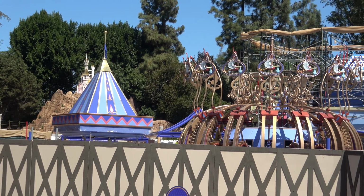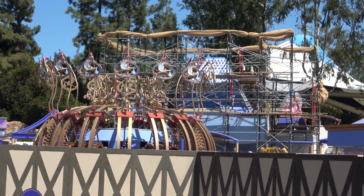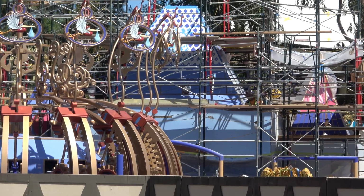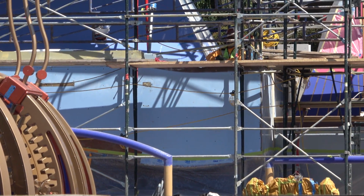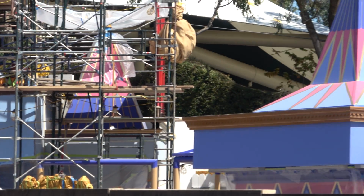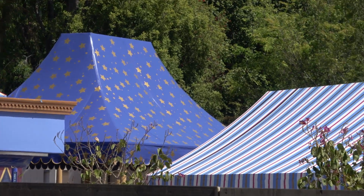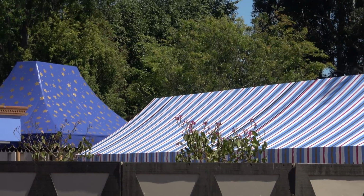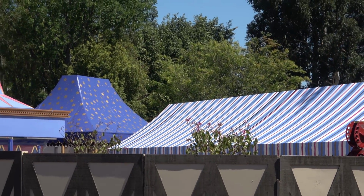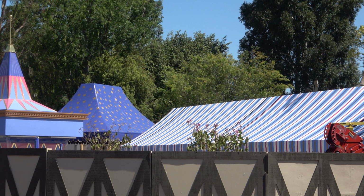Here's another angle of more stuff. Why am I squeezing in here? I don't know what I'm looking at. Guys, can you see anything back there? I don't know what I'm doing. Oh, look. They've repainted that thing right back there. The purplish thing with the stars on it. That's new. It didn't have that paint job before. As a matter of fact, huh, I just realized that wasn't even there before.